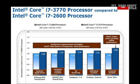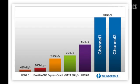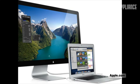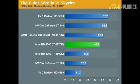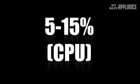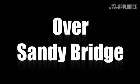Also, this is the first major step towards producing computer chips that are built in 3 dimensions. But that's not all. With Thunderbolt support built onto the chip, new iMac users could take advantage of future peripheral devices that move data extremely fast. But for people with more mobile needs, the integrated graphics chip on the processor supports Intel HD 4000, so you can get good graphics performance without relying on a high-performance graphics card. Overall, most sources agree that the CPU will be 5 to 15% faster, and the graphics performance could be 20 to 50% faster than previous chips.